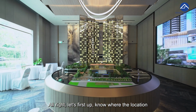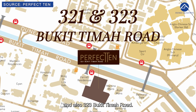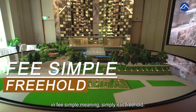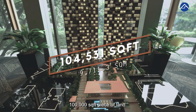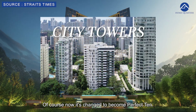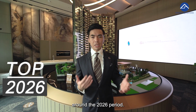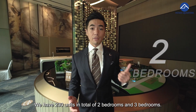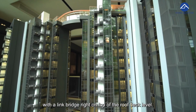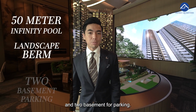Alright, let's first find out where the location of Perfect 10 is. It is located at 321 Bukit Timah Road and also 323 Bukit Timah Road. We are standing on an estate in fee simple, meaning simply that it is freehold, on a site area of close to 100,000 square feet. The previous name for this development before its en bloc was City Towers. Of course, now it has changed to Perfect 10. Perfect 10 is looking to TOP around 2026. We have 230 units in total of 2-bedroom and 3-bedroom. We have 2 towers of 24 storeys each with a link bridge right on top at the roof deck level. We have a good size pool, landscape deck and 2 basements for parking.